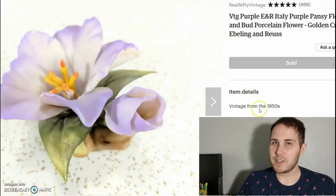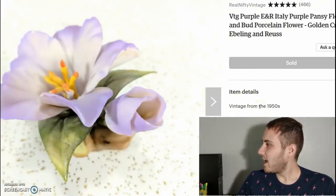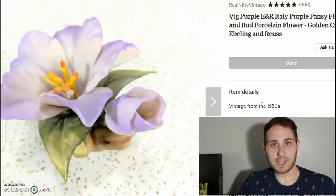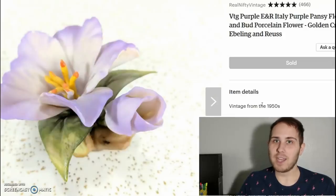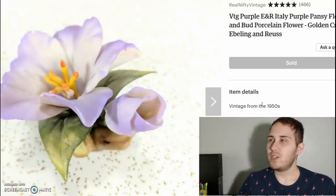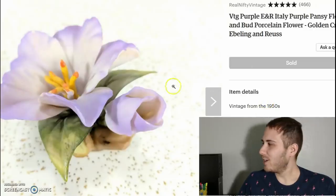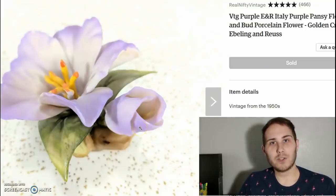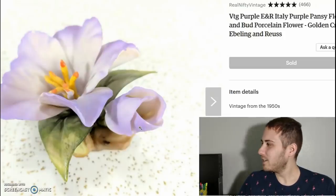This is another interesting little figurine. This is E&R Italy. It's a purple pansy. I bought this as part of a larger figurine grouping set at a flea market. So it came with a display case, like a gold and clear glass display case. I think it was about $20 for all of the contents and the case included. And so when you average it out, it comes to about $1 a figurine. So $1, and it sold for $30 with shipping included. After fees and everything, that brought me $22 in profit. So really awesome little figurine here.